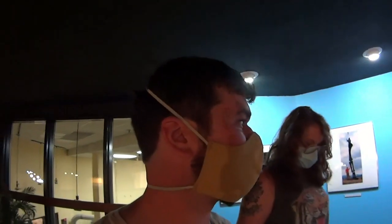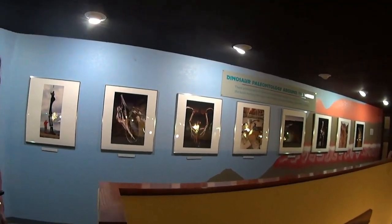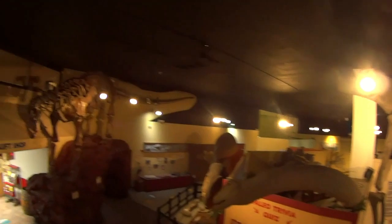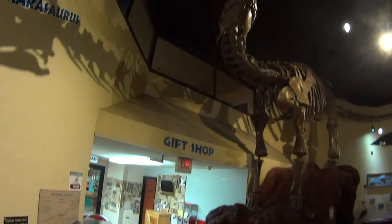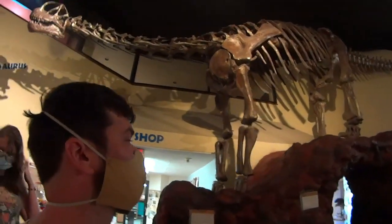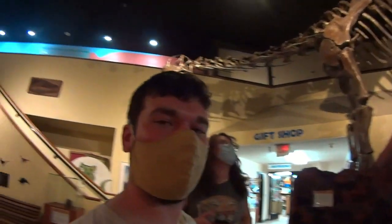There's the offices over there. I've been in there before. I think I've got some photos of me with the big sauropod femur in 2014. And we've got some iconic dinosaur images up here by Luis C. Hoyos, I think is the photographer for all of those, National Geographic photographer. There's our Chimerosaurus. It's beautiful. Really neat. Wow. Well, this has been a lot of fun.